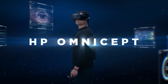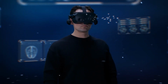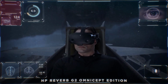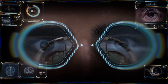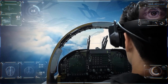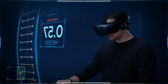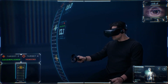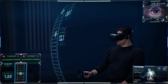Introducing HP Omnicept, an intelligent XR platform that completely changes the dynamic of how humans interact with technology. Sensors in the headset monitor muscle movement, heart rate, pupil size, and gaze to capture the levels of brain power exerted. Now, users' natural responses drive their experiences in the moment. By combining sensor data with machine learning, software developers get real-time insights to tailor XR experiences for faster and better outcomes.